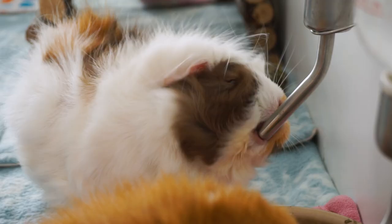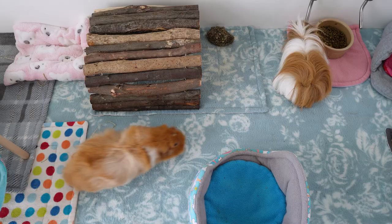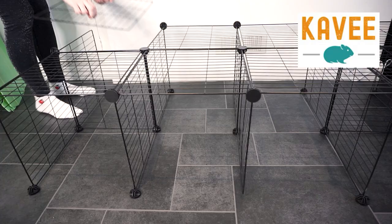Hi guys! So I wanted to share something a bit different with you today, and that's the fact that we were featured on Kavee's blog posts to celebrate International Women's Day, which, in case you don't know, was on the 8th of March. So I've worked with Kavee before. I have actually built one of their CNC cages.